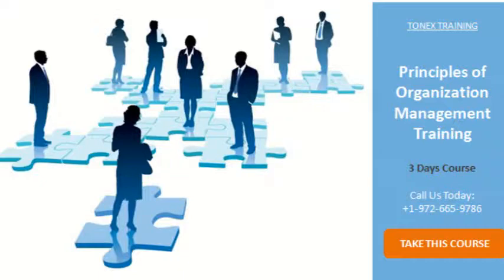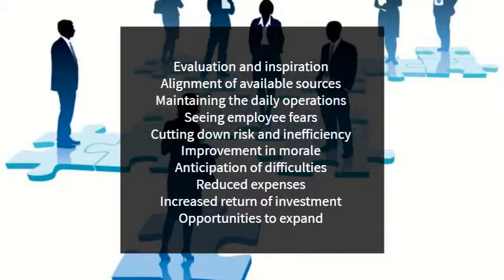Why organizational management training is necessary. There are several reasons why you need to get training in this area, including the following benefits: evaluation and inspiration, alignment of available sources, maintaining the daily operations, seeing employee fears, cutting down risk and inefficiency, improvement in morale, anticipation of difficulties, reduced expenses, increased return of investment, opportunities to expand.